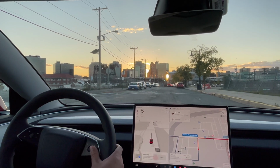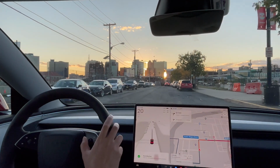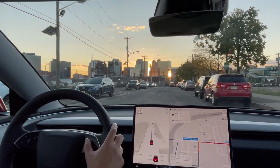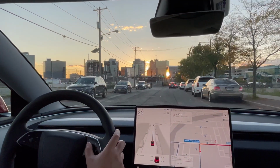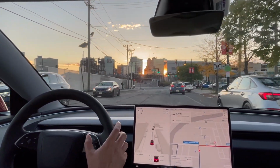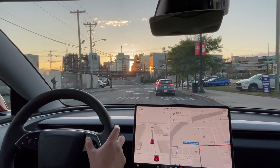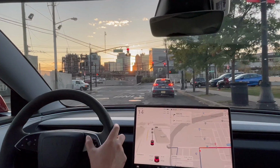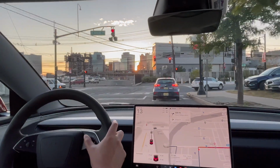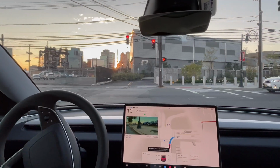Disengage as full self-driving seems to want to blow past the stop sign. All right, went way too fast. Sure, the stop sign is being blocked by the trees, but I know there's a stop sign there, and full self-driving definitely seems to just want to go past it. All right, we can turn on red.